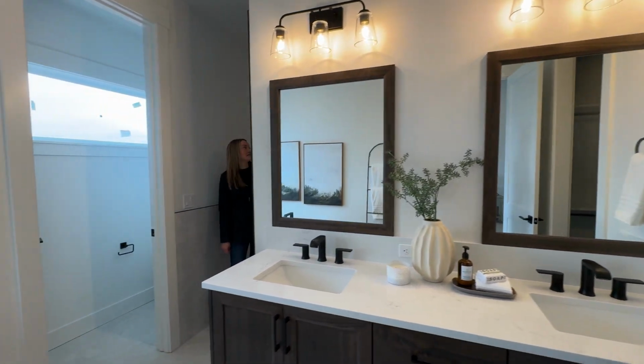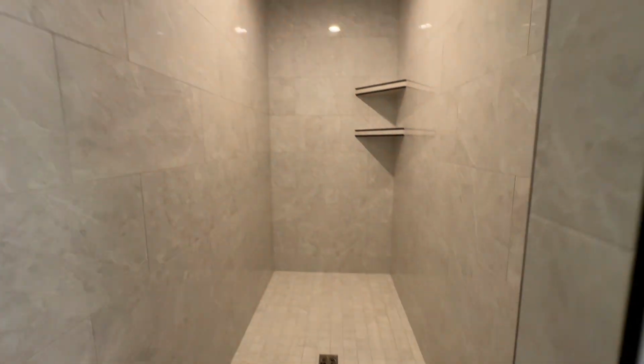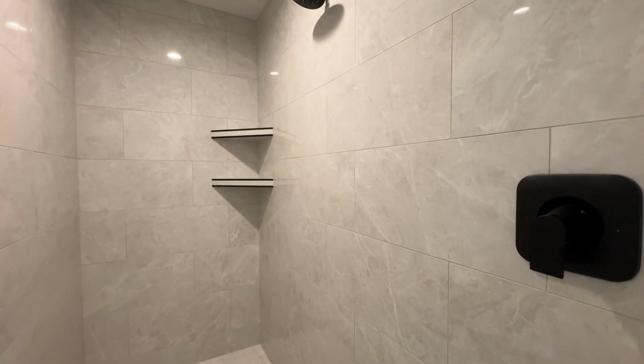Oh, this is a very big shower too. No shower door, but you do have a little of the walk around. Oh, it's huge. You could do Pilates in there.